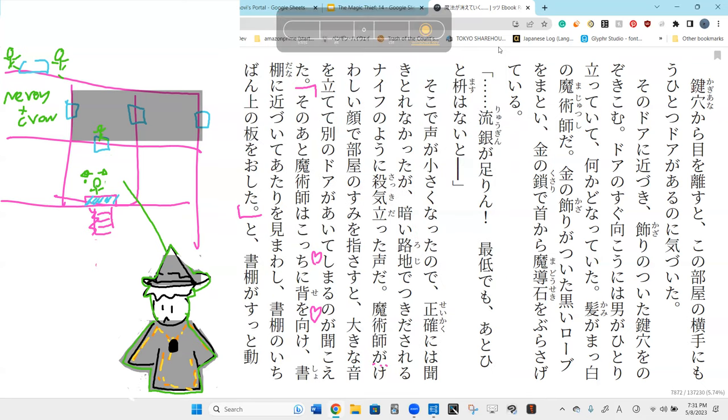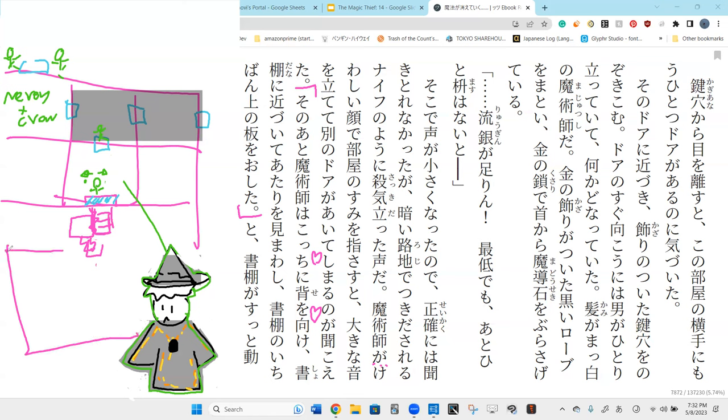O, oshita. So, o suru. Oshita. It's osu, right? What is osu? Push. Yes. So he pushes the top shelf. And the shelf is called ita, right, Moni? Ita. Ue no ita, top shelf.